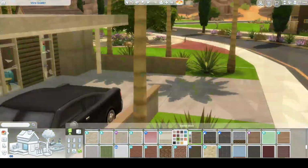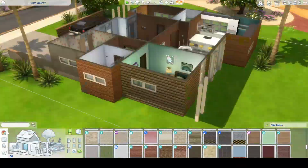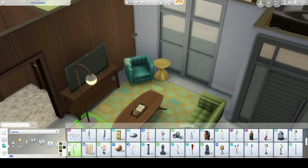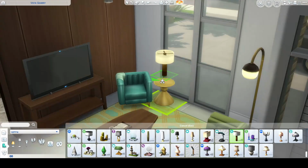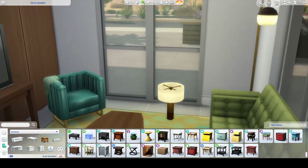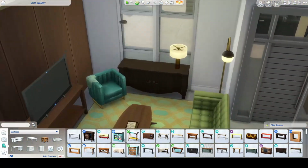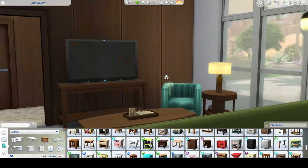Do I really get rid of that window? Hell no. Wait, pause. No, I'm going in my screenshots. There's no way I get rid of that window. Did I really get rid of that window? Hang on one second. I love that window. I do! I got rid of the window!